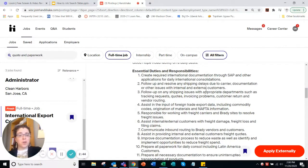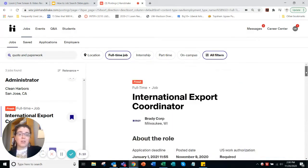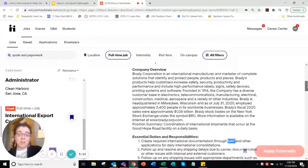For example, on this one, this is interesting right here at the top. Create required international documentation through SAP and other applications. Maybe that really interests us. If you're not sure what SAP is, this is a good place to start your research and go just look up, see what it is. The answer, SAP is a large database system that is commonly used in manufacturing companies, which makes sense for Brady Corporation because they are a manufacturing company.